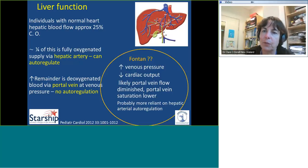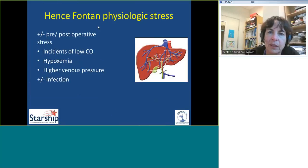And the theory in the Fontans is that potentially the Fontan pressure goes up, that these are people with a limit to cardiac output. So maybe the portal vein flow, which is passive, goes down. It's relatively blue blood, and then you become very reliant on this hepatic arterial supply to auto-regulate to improve your flow. But this is sort of speculation at this point. I don't think we're really confident on exactly what's going on here. In a Fontan patient, obviously you get other times of physiologic stress. So times when they're sick, they might have low cardiac output, they might be more blue, their venous pressures go up, and maybe also there's more in the way of liver infection in this group.